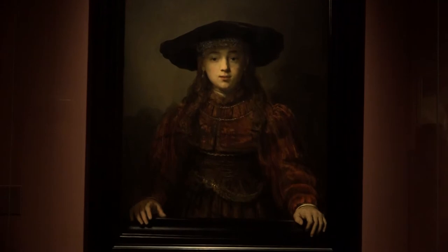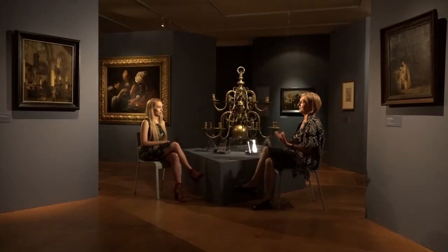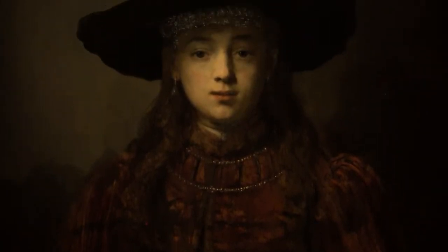And the case of the girl is really special, because during the treatment and research of the painting, we discovered the first sketch of another woman's portrait, which was done by Rembrandt with just very few, very fast dark paint brush strokes. It was abandoned for some reason. And some time later, Rembrandt used this panel to paint the new portrait, this girl.